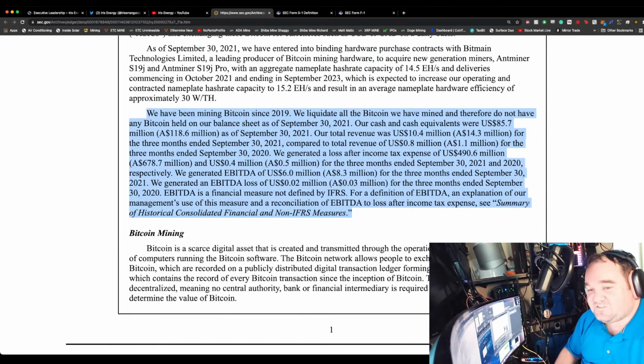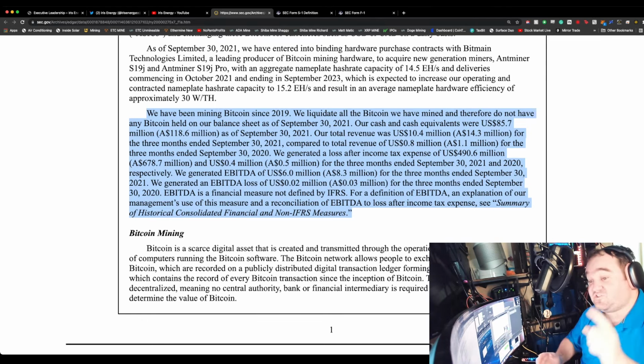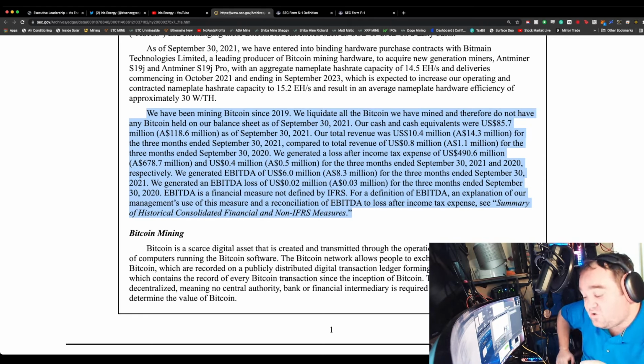Again, I think they're kind of a newer company, a power company. We've been mining Bitcoin since 2019. We liquidate all Bitcoin, so we don't hold any Bitcoin on our balance sheet. So they mine cash. They have not really appreciated with the price of Bitcoin. So we've generated a loss after income tax expense of $490.6 million, and they're translating this over 3 months into September 2020. EBITDA, so they have not made any money.